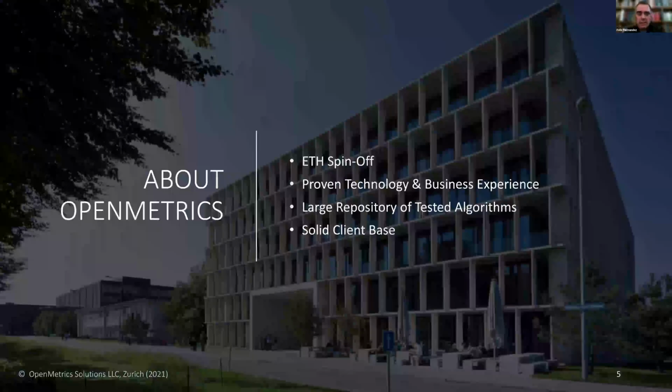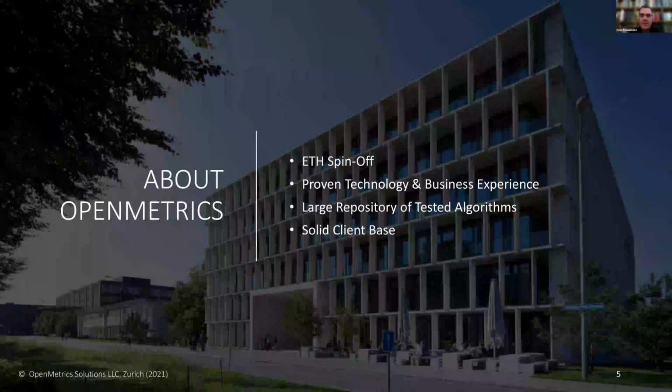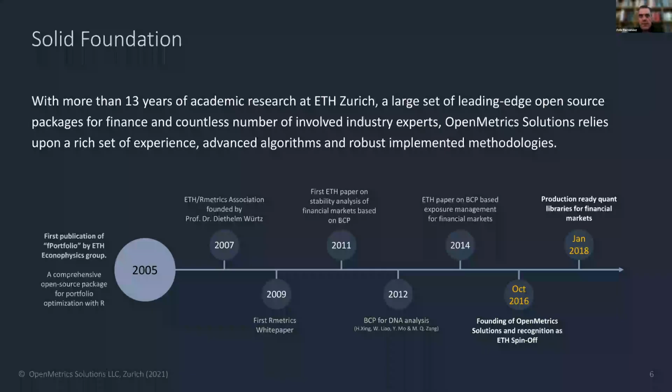Briefly about us, we are a spin-off from ETH. We have worked for many years for institutional clients mainly. We have a large repository of algorithms, and in the meantime have also developed a good client base. A little bit of history: the technology we're building upon has been developed across more than 13 years of research at ETH. We have some advanced technologies. I'm just touching on them a bit today, so I'm not going too deep into it.